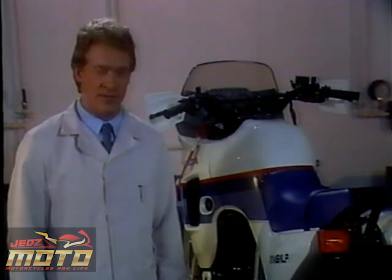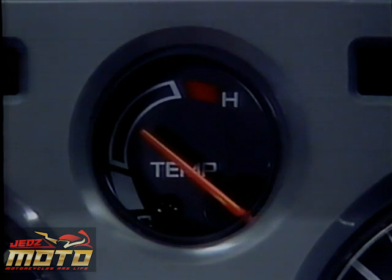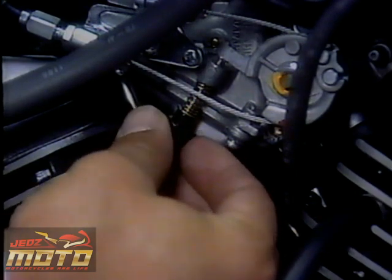If the symptoms persist after you've checked all these possible causes, you can be pretty certain that the carbs need to be synced. I'll demonstrate the procedure on this XL600V Transalp. Other multi-cylinder engines may be different, so you should follow the procedures described in the service manual. Run or ride the motorcycle to normal operating temperature and set the idle to specifications. Then prepare the cycle following the procedures in the service manual.